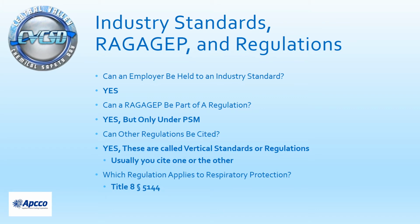Questions and answers. Can an employer be held to an industry standard? Yes, they can. Can a RAGAGEP, or recognized and generally accepted good engineering practices, be a part of a regulation? Yes, but only under PSM, or Process Safety Management. Can other regulations be cited? Yes. These are called vertical standards or regulations. Usually, you cite one or the other.